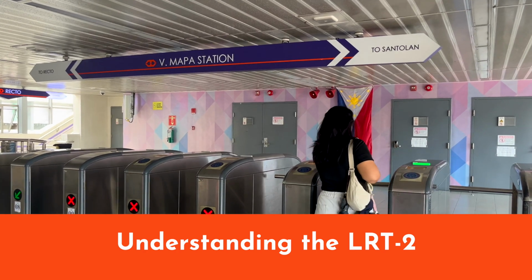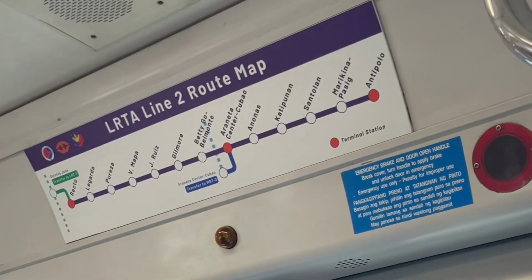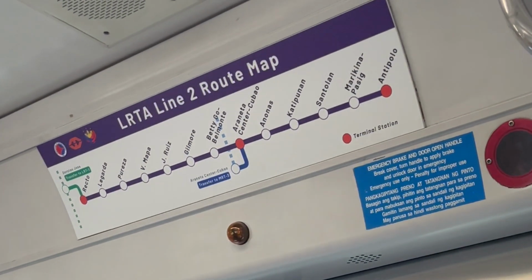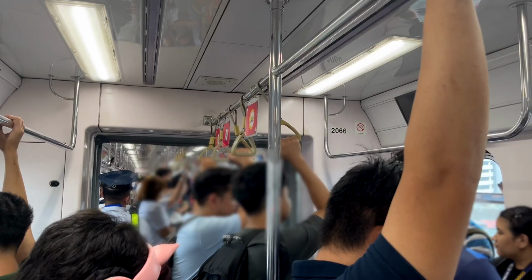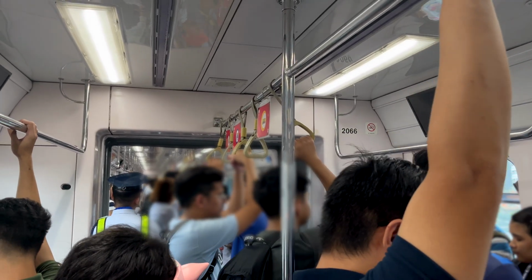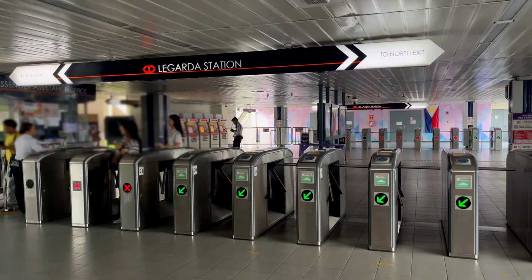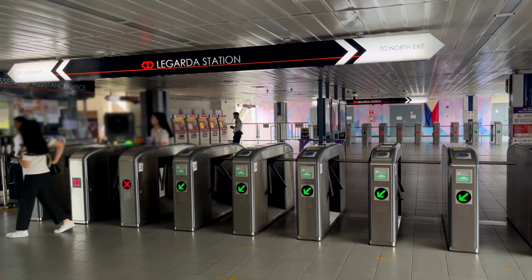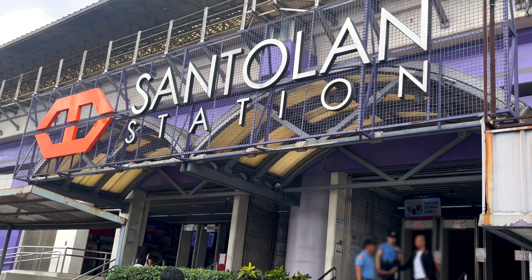The LRT-2 services cities in Metro Manila like Manila City, San Juan City, Quezon City, Marikina City, and Pasig City, as well as Antipolo City in Rizal upon its expansion in 2021. The line runs in a west to east direction, with Recto as the westernmost station and Antipolo as the easternmost station. It's important to note that stations were added both on the west and east end of the LRT-2 over its 22 years of operation, so you may find stations that still refer to Legarda as the last station westbound or Santolan as the last station eastbound.